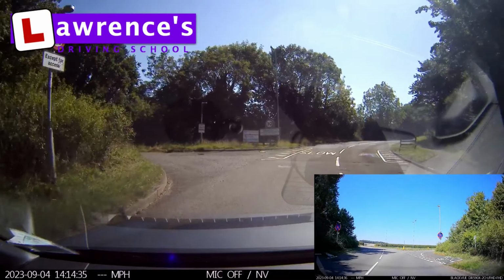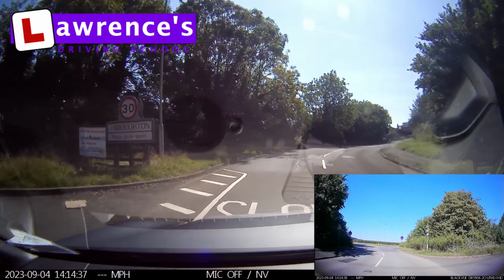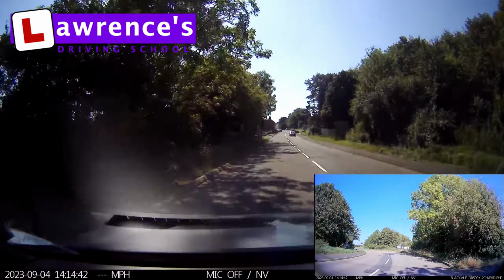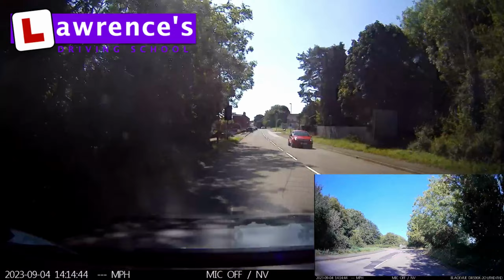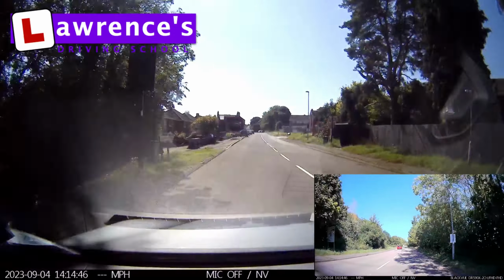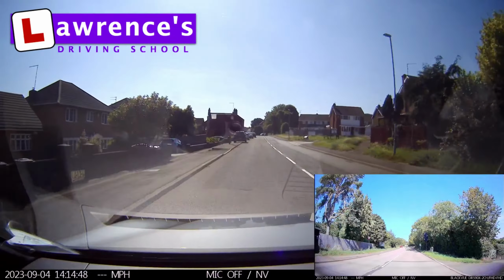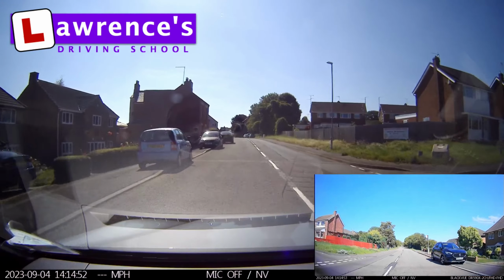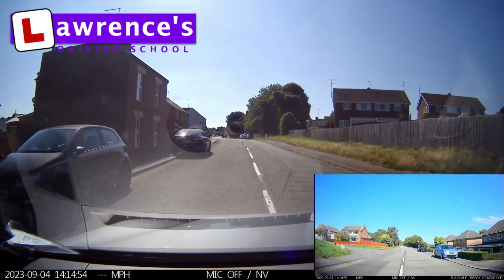Normally when you come around this bend, the examiner says something along the lines of pull up on the left when it's safe to do so. You do want to pull up quite quickly, within about 50 yards or so. You don't want to be carrying on up the road. Where's this candidate going to park? Oh, okay. Maybe they've not been asked on that occasion.